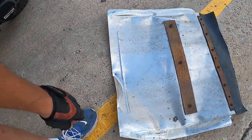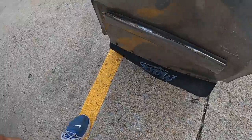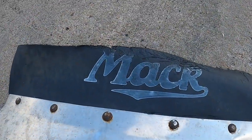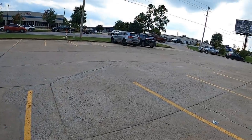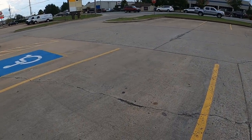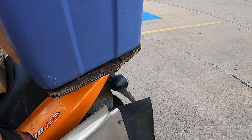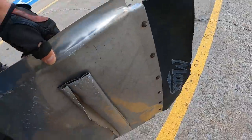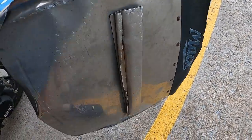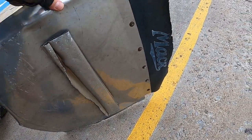I just found this in the highway on the way here. Look at it. Mack truck off a semi. Lost it in a 40 mile an hour zone on the highway down here. And can you imagine? That's a big chunk of stainless steel, maybe 20 pounds. Could you imagine that coming off the truck?